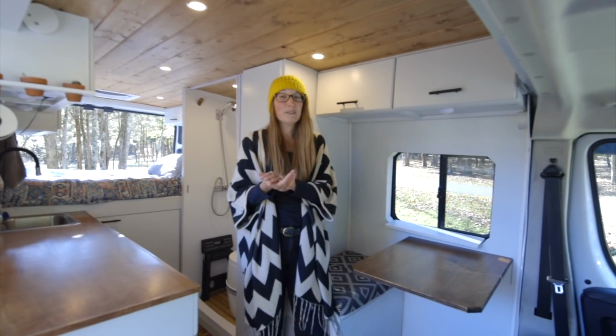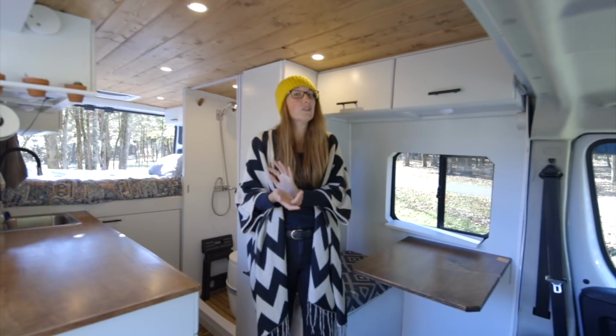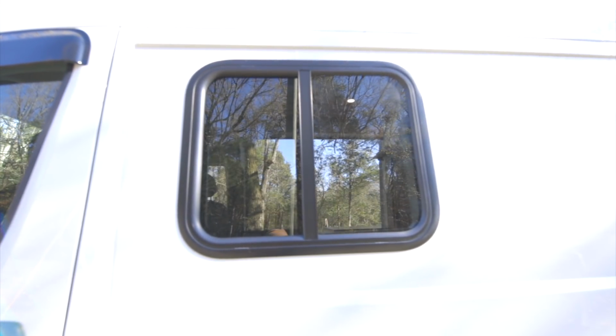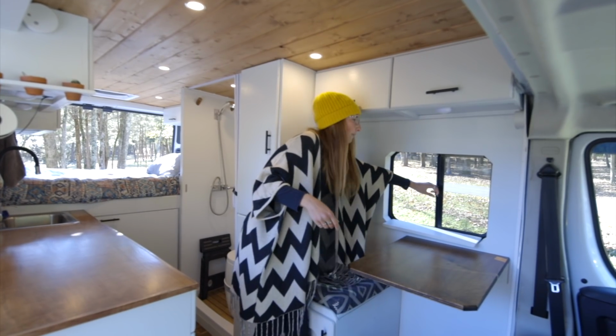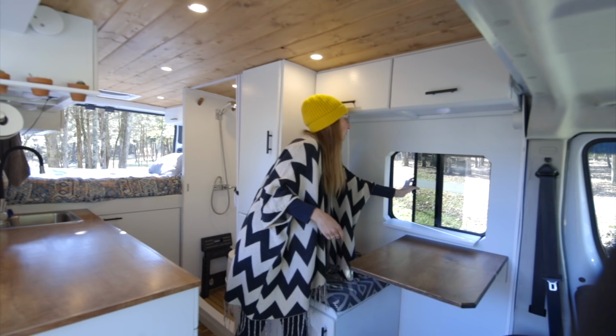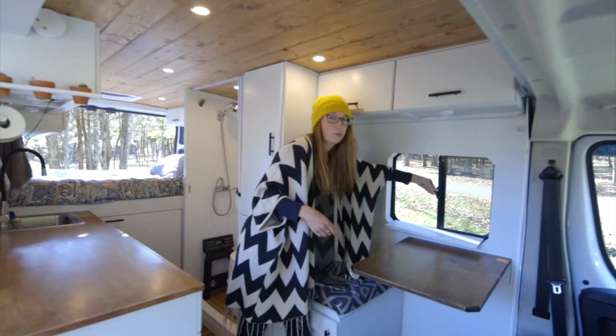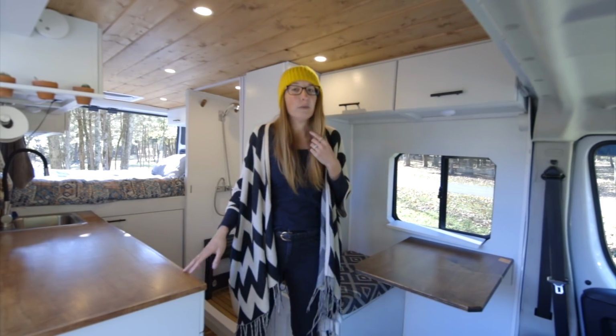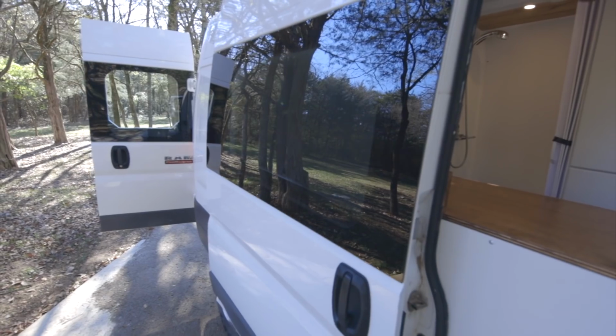All right, so one other thing that we did do in our van is we actually installed 2 windows. So we did install this window. It's just a generic RV window. You flip this little guy up and you just pull and it opens. It has a screen. Just lets in some nice air and really helps with the circulation because we have a fan over the bed. We also installed the window on the slider, which is like a Promaster window, specifically for the Promaster.